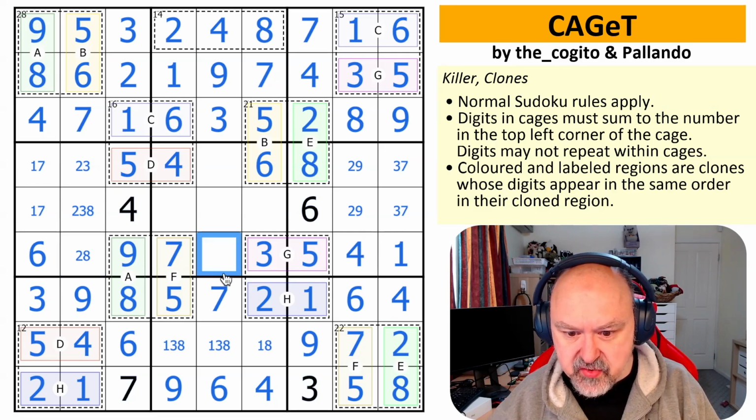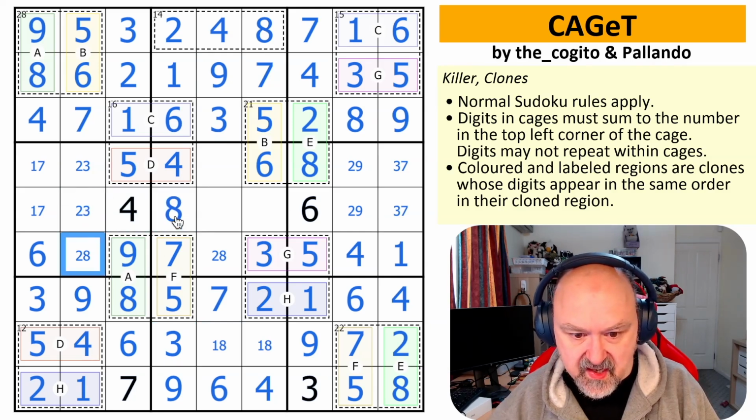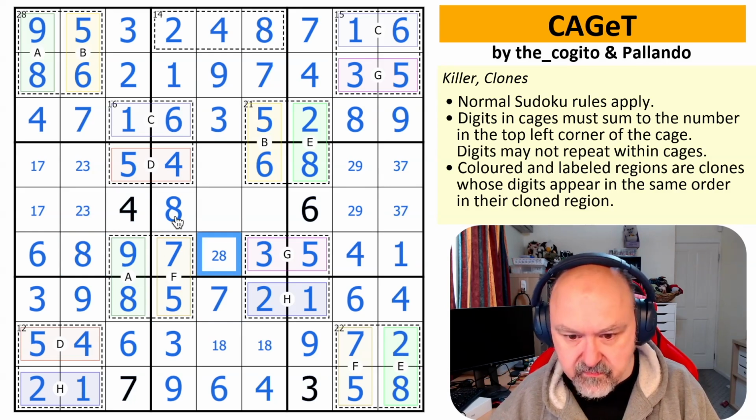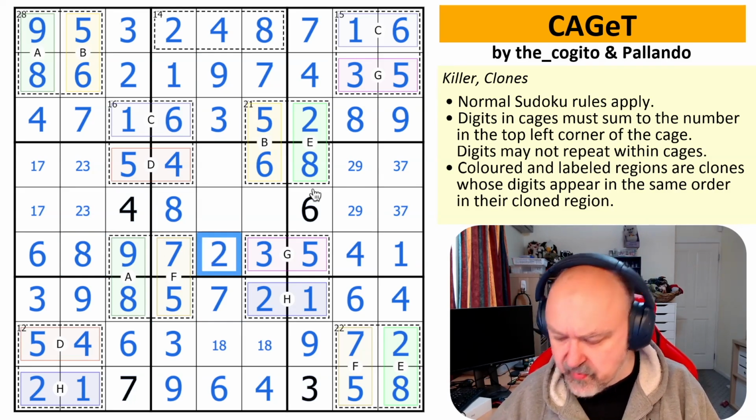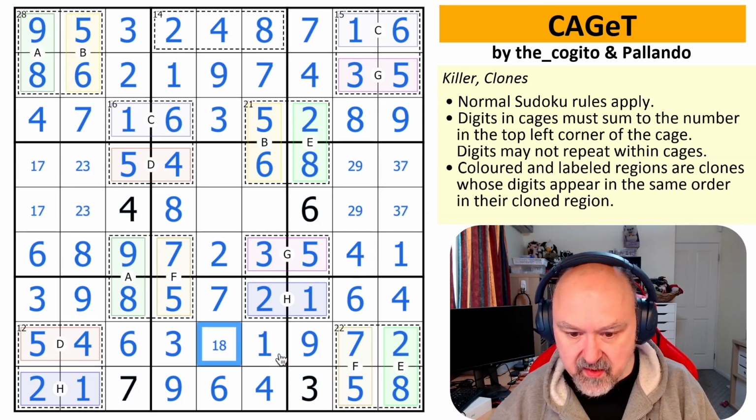There's no 9 in here, so this is 9. This will be 2 or 8. This 3 means that this is not 3, so this is 3. 1, 2, 3, 4, 5, 6, 7, 8. No 8. So this is the 8. Wow, my fingers are... It's freezing here in Melbourne, but my fingers are not doing what I'm asking them to do. This 8 makes this 1 and 8.